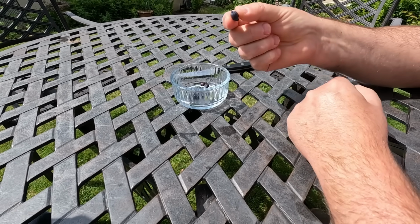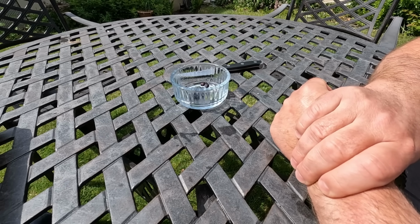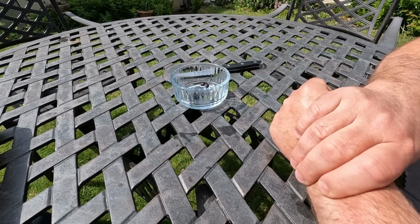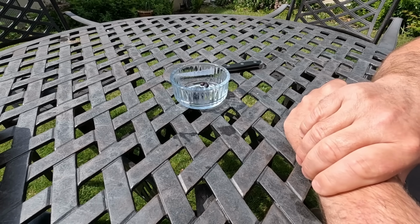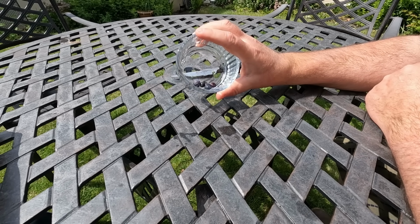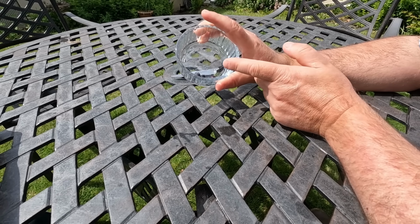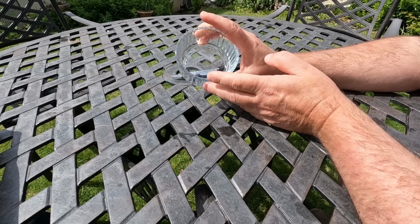So, actually that one was really sour. Despite being completely ripe, that was really zingy. They're alright, I don't think they're... Yeah, they're alright. Not much to write home about though, really, are they? Yeah. The problem with these is they fall off as soon as they're ripe.